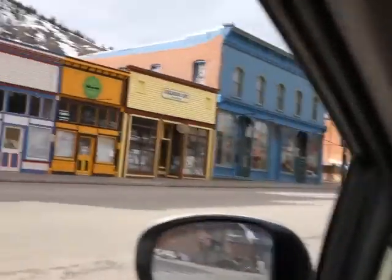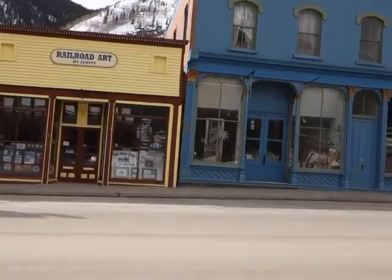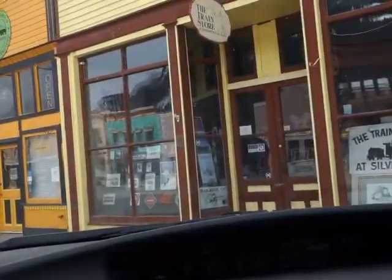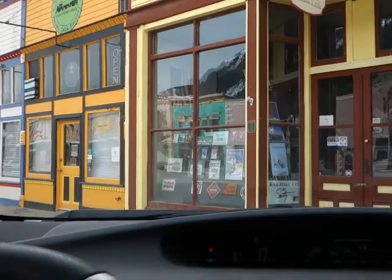Here we go. Railroad art by Scotty. Wonder if Scotty's in. Closed. Of course. I don't really see anything unique so far.